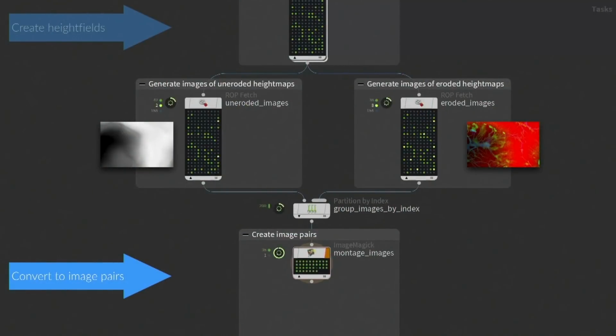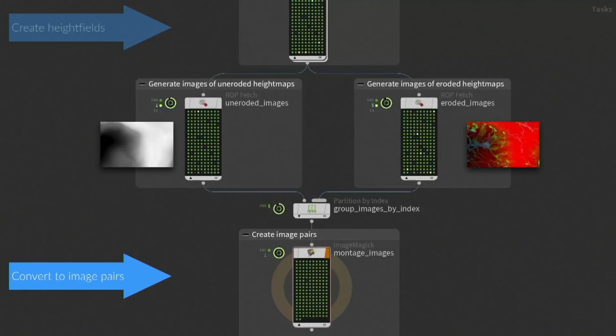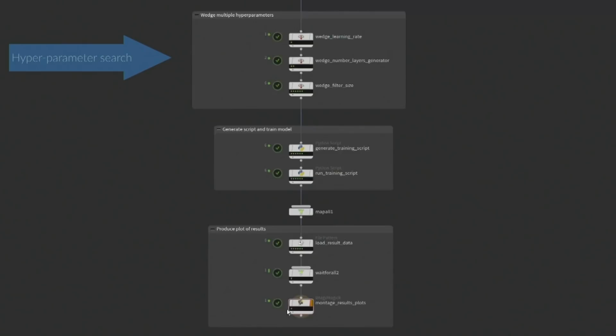So next, we're going to go and, like we described, we're going to flatten this. Okay, so on the left, you've got the uneroded height map, which is black and white. On the right, the eroded version with the water and debris. And we're going to montage this together to form these image pairs. And we're going to get lots and lots of those, like so. So at this point, our data set is ready, okay, for machine learning. And now we need to kind of figure out the right model to machine learn with, right?